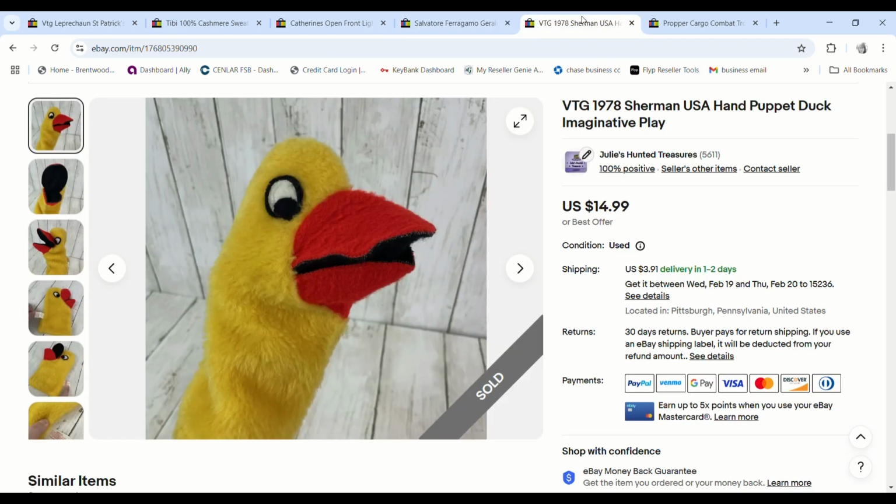This funny little duck puppet I picked up for just like a quarter at a sale. I just thought it was cute, and when I looked up the brand, it seemed to go decently, and it sold for full price of $14.99, and we made a $10 profit.